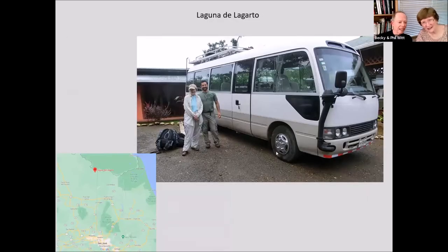Okay, so this is the typical transportation we have. And this is our bus driver generally. His name is Jose. And Jose drives the bus with the snorkeled exhaust, you can see it on this, because we do ford some streams periodically. We're up at Laguna de Lagarto, near Nicaragua. So this is the border with Nicaragua. This is a very poor area of the country. It's hot, humid lowlands. The houses here are kind of ramshackle. It's just a very different atmosphere than in the more prosperous areas of the country.